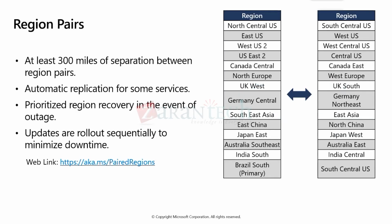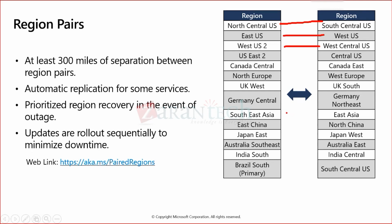Another thing, every region is in a pair, excluding one, that is Brazil. Otherwise, all the regions across the globe are in region pairs like this. So pair regions have at least 300 miles of separation between them, like Singapore, Hong Kong, for example, like Chennai, Pune, like this. So sometimes this region pair will help our cloud solution architect community to take benefit of the 2 regions as a primary region and secondary region. And there are some services that support automatic replication. So they use primary region and secondary region in the region pair.